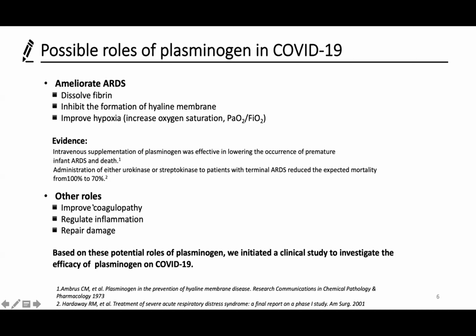Further, largely from our research team's work, it was shown that plasminogen could improve the coagulopathy, regulate inflammation, and also repair different organ damage. So therefore, based on these potential roles of plasminogen, we initiated a clinical study to investigate the treatment efficacy of plasminogen on COVID-19 patients.